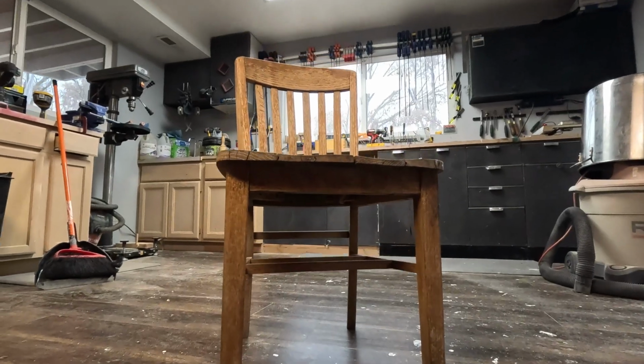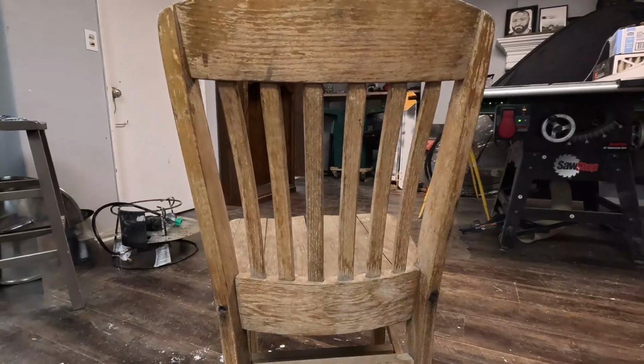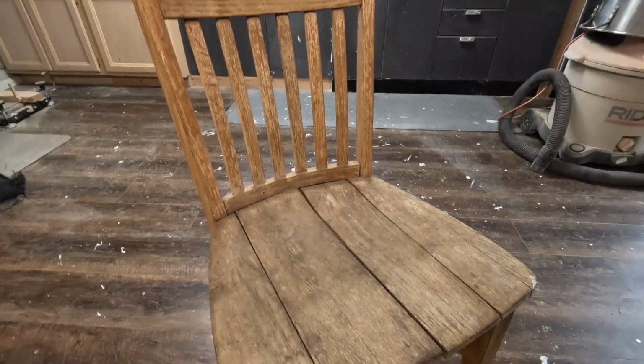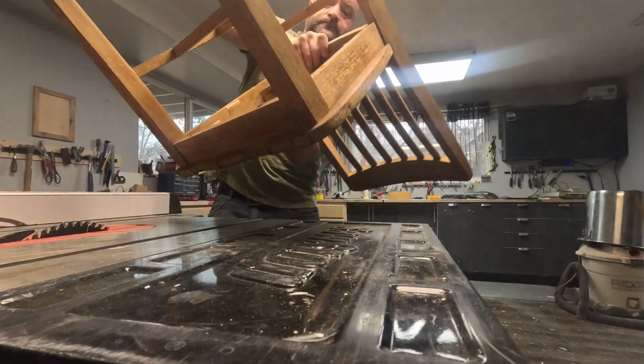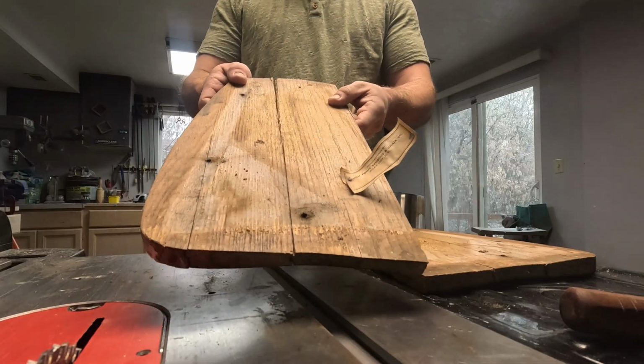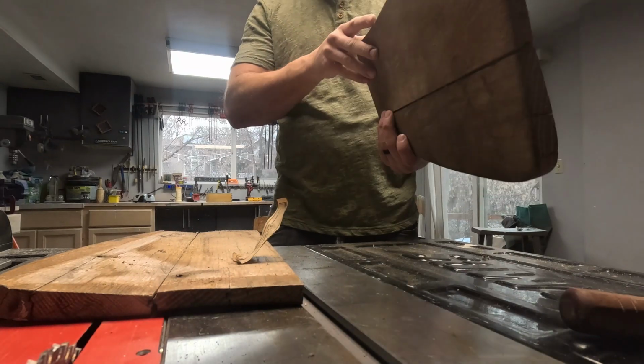A few weeks ago, a friend asked if I'd be interested in restoring this old chair. There's no special meaning behind it. She just said she'd like to see it redeemed. Why not? As you can see, the chair was in pretty rough shape. All the joints were either loose or completely separated, and the seat was in pieces.